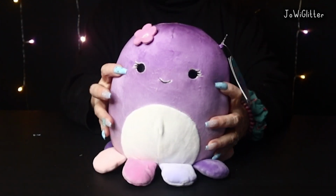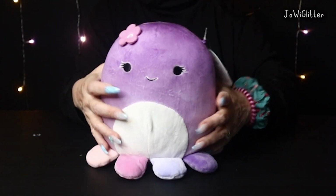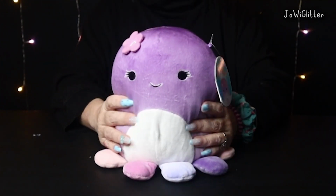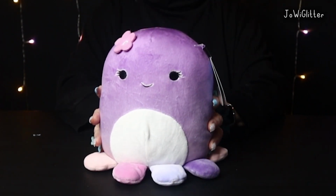And Violet has beautiful octopus eyes with eyelashes, a happy smiling octopus mouth, her beautiful pink flower. She's so cute. And she's very plump. She feels solid. Okay, let's go ahead and have this Violet do a turn for the camera.